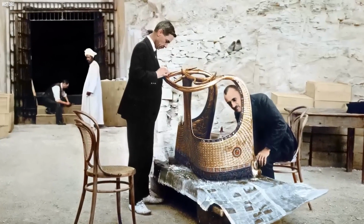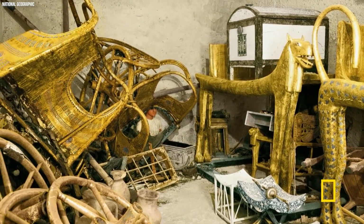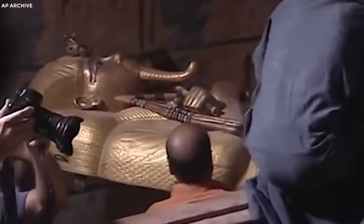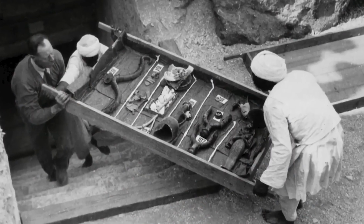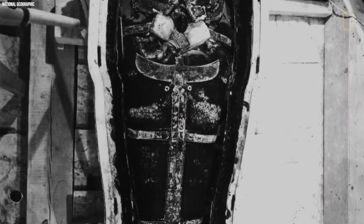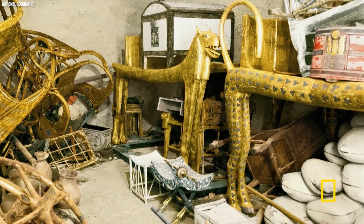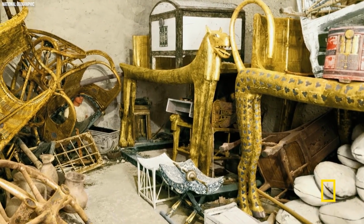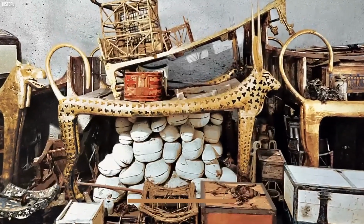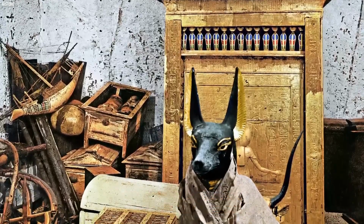This find captured the world's attention, revealing a treasure trove of riches and shedding light on ancient Egyptian civilization. After years of dedicated searching, Carter's team uncovered a hidden doorway leading to the tomb. Inside, they encountered a breathtaking sight, a collection of unimaginable wealth that had remained untouched for centuries. Golden statues, intricately carved furniture, and dazzling jewelry adorned the chambers.